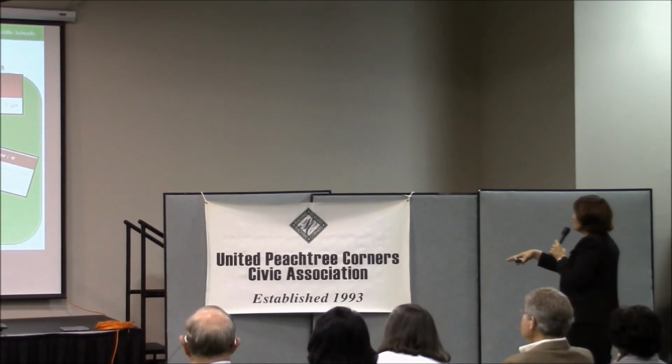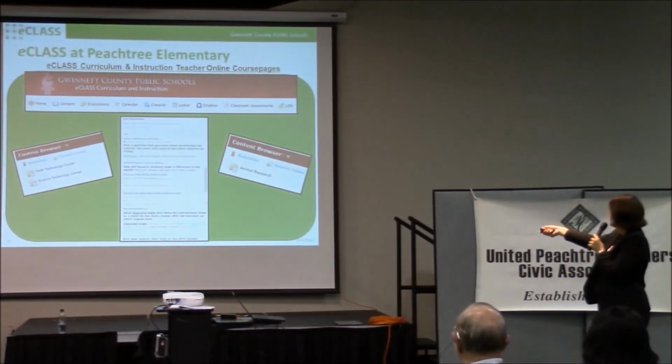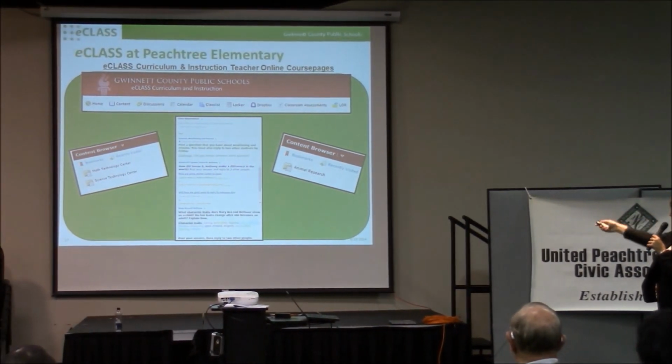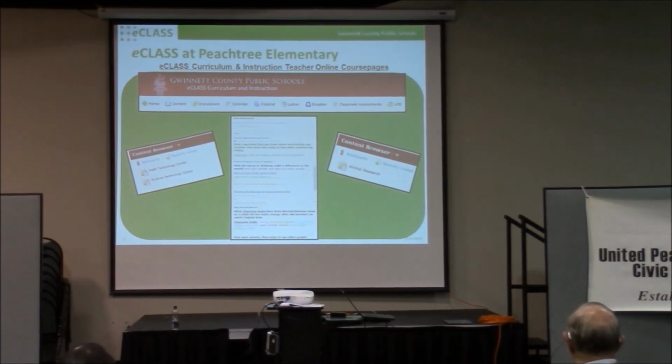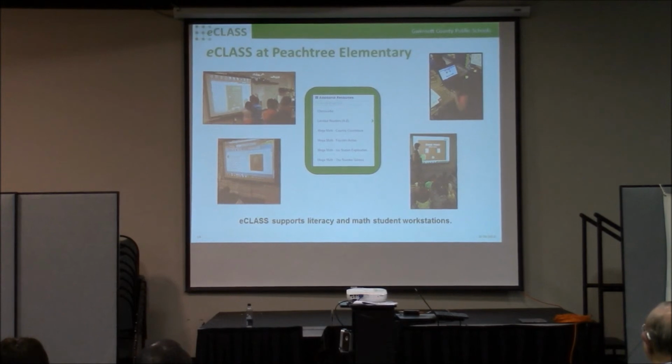And then also I showed the different pages, that, again, just like we're saying, we're all using the content browsers to look for research. In the middle, that's another discussion from one of our 5th grade teachers about Susan B. Anthony. And then this is the different ways we use technology in our classrooms with classworks and leveled readers. These are students actually using those different resources in work centers at our school for differentiation.